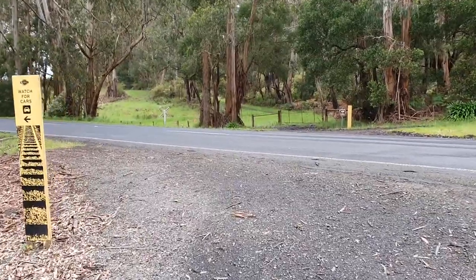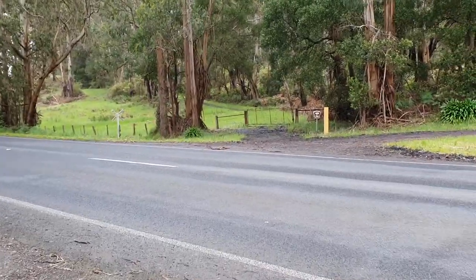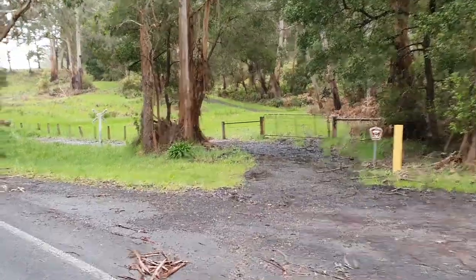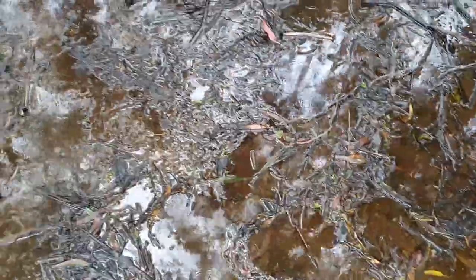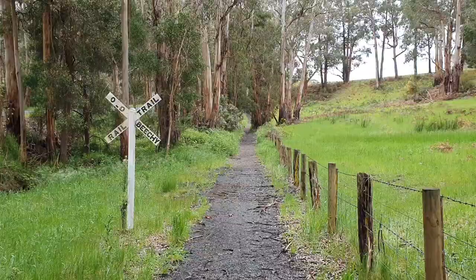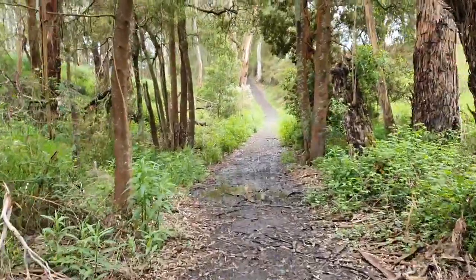We've now made a sharp turn, gone up a hill, and then we're going over here. So yeah, I'm not too sure we're following the real alignment, but it still should be an interesting scenic walk, even though it's raining again. It is so muddy. This has been one of the most treacherous walks I've ever done. The track now proceeds to go up a giant hill. This was definitely not the original alignment.